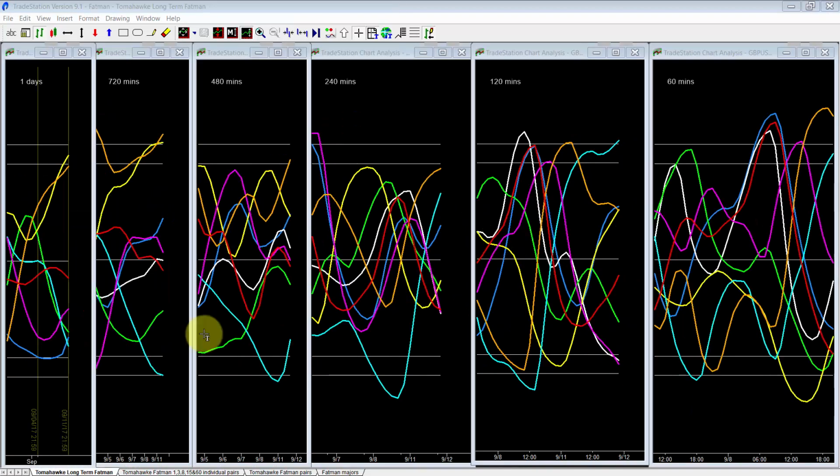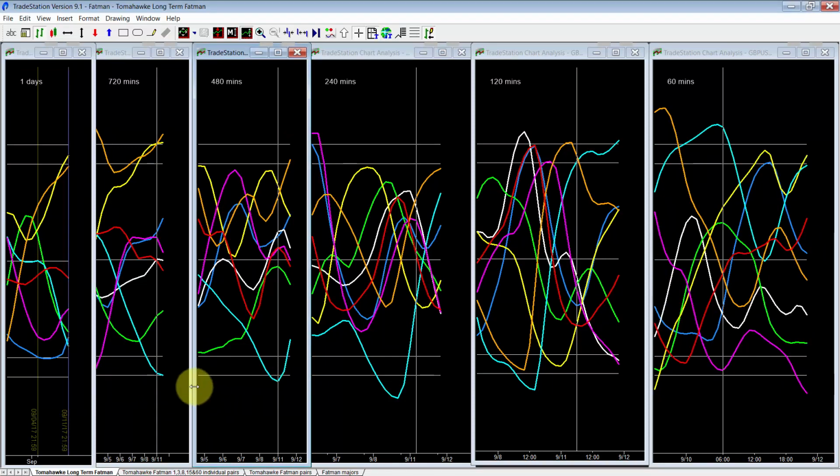Now, just taking a look here across some multiple time frames on the Fat Man, you can see here it's quite interesting. The US dollar here on Friday, if I can put the cursor on, bottomed out on the 720, the 480, and the 4-hour time frames all at the same time here, even down to the 120 here, and had this run up in the charts on Friday. I believe this could be the turning point on the 4-hour charts for the US dollar, and we could see the US dollar come into some strength.